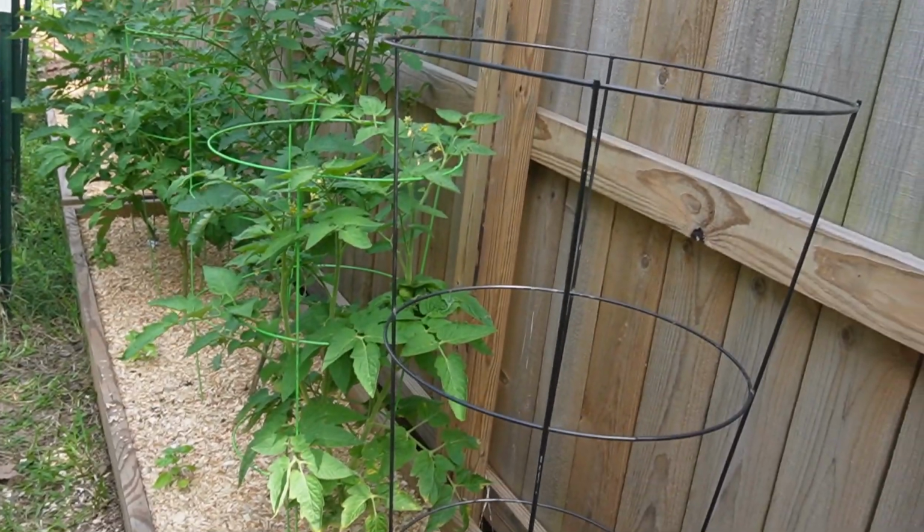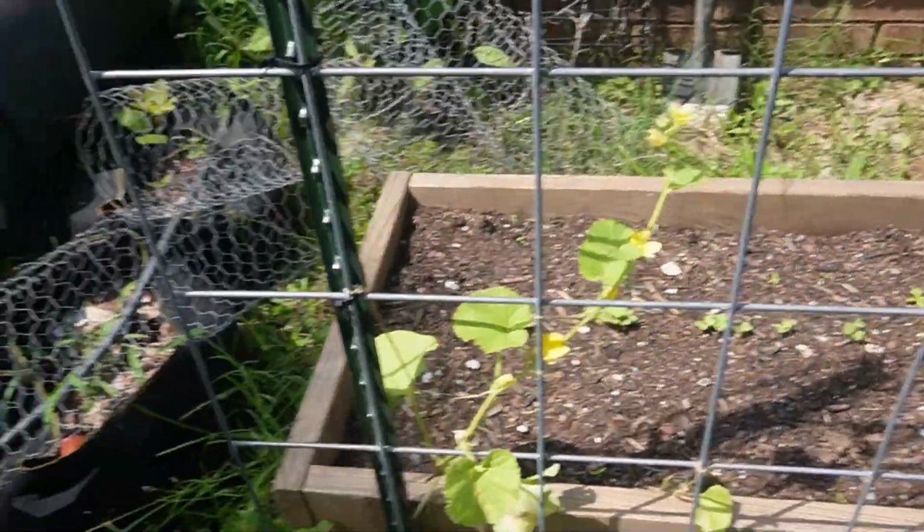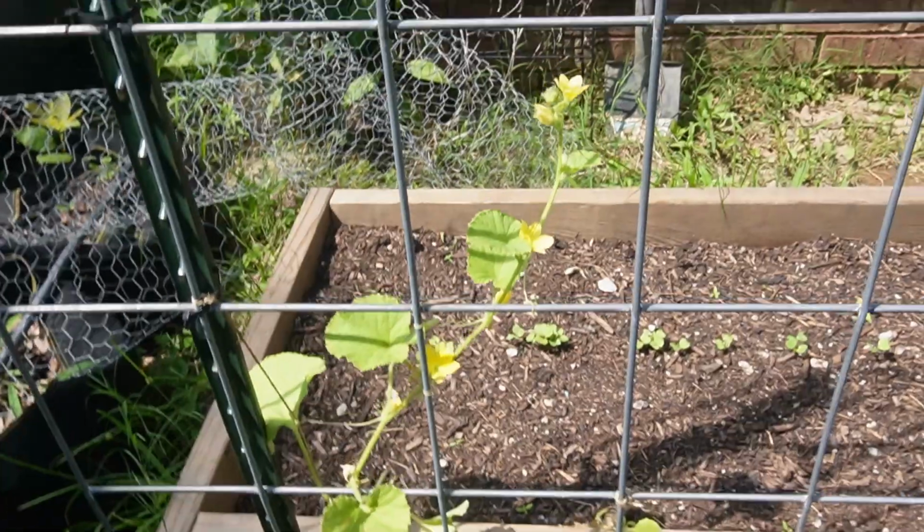So let's take a look over here on the bed we walked past on the other side. So these are Kajari melons.